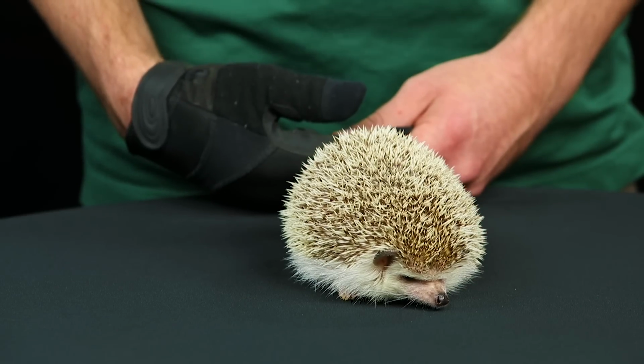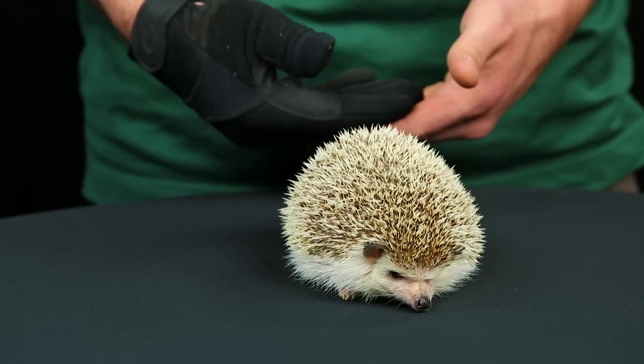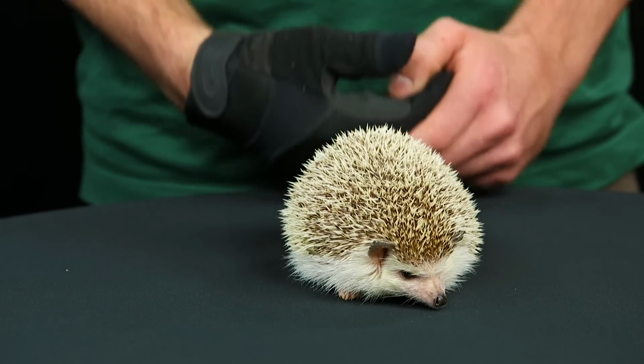Mickey, what did you bring us today? So today I have Bart, and Bart is an African pygmy hedgehog. So he's not actually a wild animal, and he was at one time in his ancestry, but people started breeding them as pets, and now we have a smaller African pygmy hedgehog.